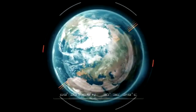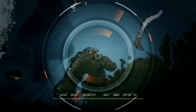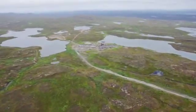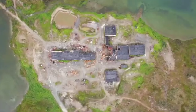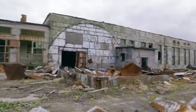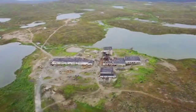Around 2,500 miles northeast on the Kola Peninsula, where Russia meets Norway, is a deserted industrial site. A cluster of dilapidated buildings is surrounded by lakes and forgotten in this barren Arctic tundra. The only living creatures to be seen are Arctic rabbits taking shelter amongst the debris. Well, the Kola Peninsula is extremely remote. It's very, very far north, almost up to the North Pole.